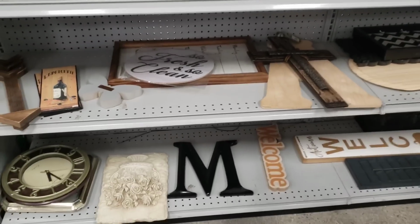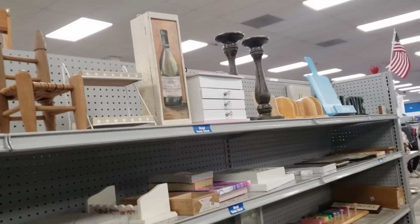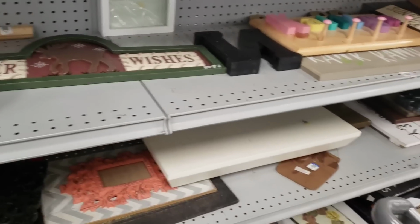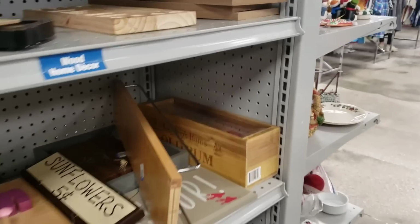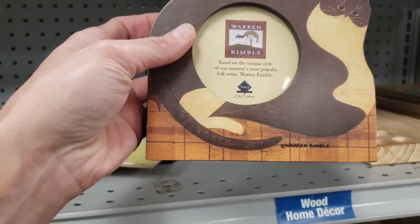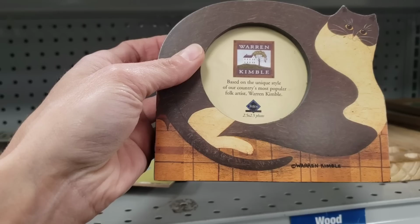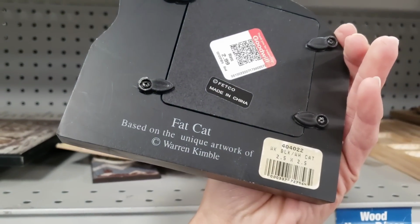They've really cleaned it out. Man, holy smokes. Like, where'd everything go? I've got my microphone on my scarf, so bear with me, guys, if you hear it rustling and stuff. I'm hoping it won't, but it was just too cold not to wear it. Warren Kimball, based on the unique style of our country's most popular folk artist. Well, that's fun.